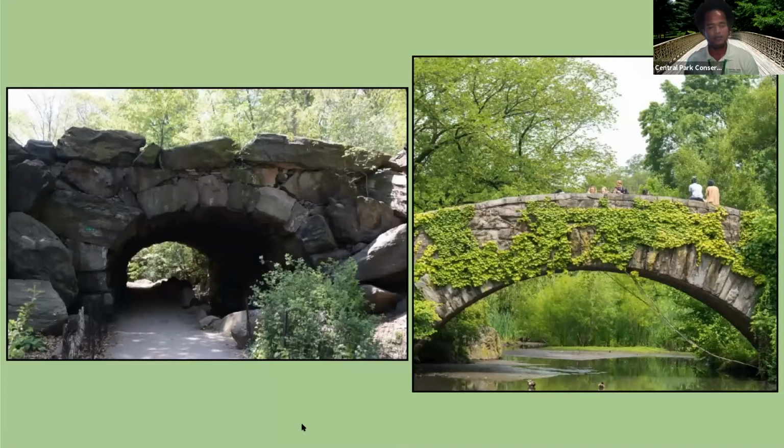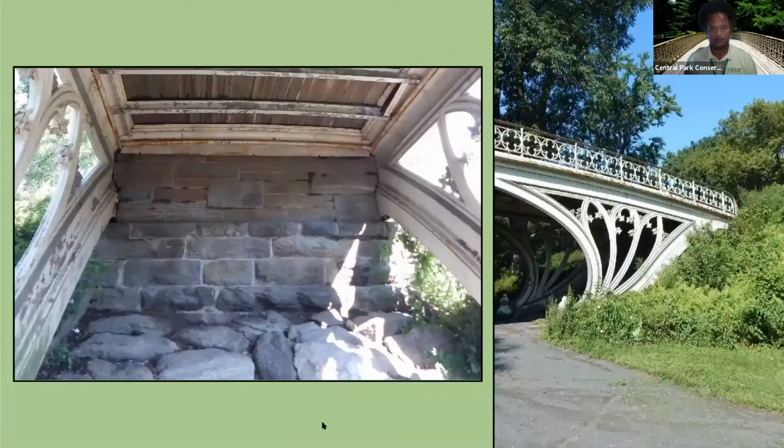Now, abutment and spandrel. Abutments are the structures used to hold up the ends of the bridge. Most all the abutments in Central Park are stone. A spandrel is the triangular section of the bridge that fills in the corners. In Central Park, they're usually decorated with some sort of design. And here we have a perfect representation of what an abutment is and a spandrel.